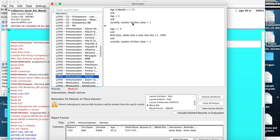So I'll show you what I've done for this. If they're between 15 months of age and 4 years of age and they've had fewer than 1 dose of varicella, it will trigger. Or if they're over 4 years of age, and their birth date is later than December 31st, 1996. I'll explain why I've done this. You'll know from the guidelines, it'll say anyone born in 2000 or later would be eligible.